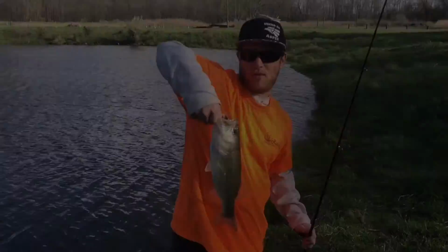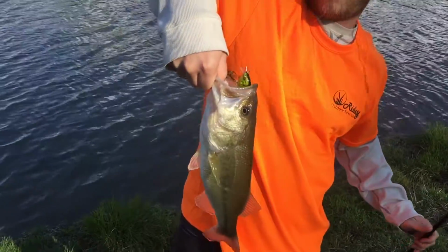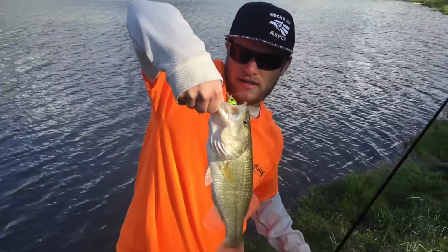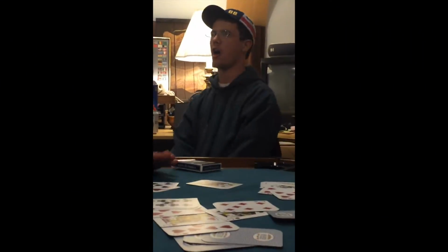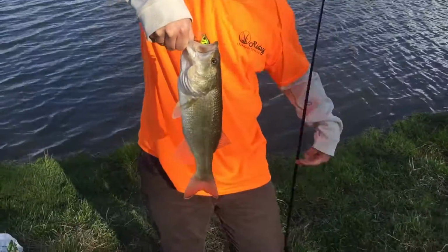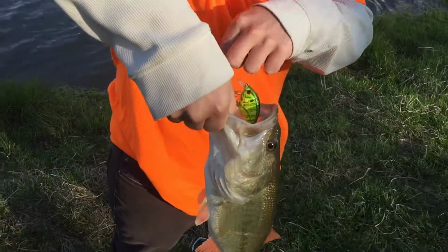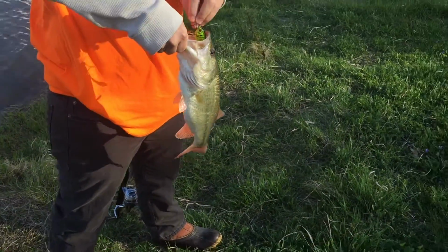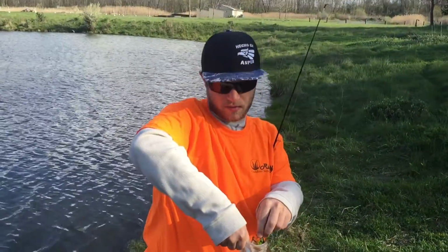Yeah, exactly. So he was taking a piss, so you missed the fight, but we were about to walk to his other pond. I was reeling in, and so I caught this guy on the Kevin VanDam square bill crankbait. Let me get him unhooked here. Nice one. We're gonna weigh him too. I got the scale for the first time, came in the mail yesterday.